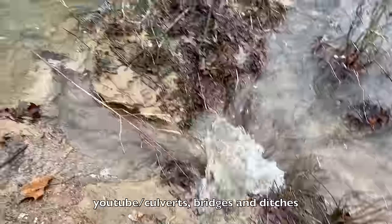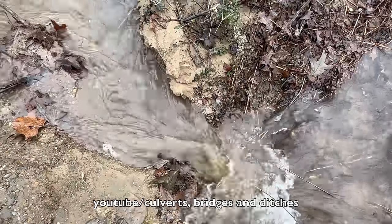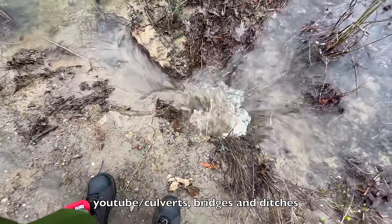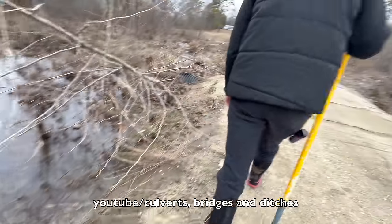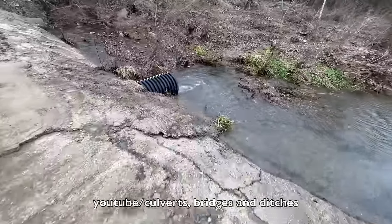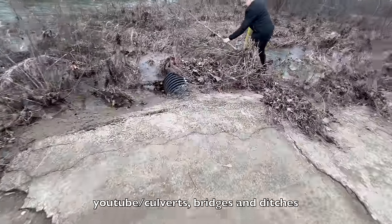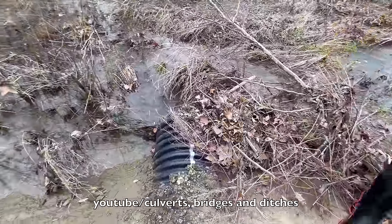Here comes a car, Jen. Yep, it's putting out water. All right, I think that's all we can do on that one. Okay. This one's got a blockage. Let's see. It's putting out some. Not super fast. Get that out of the way a little bit. Move that a little bit where I can get over here.